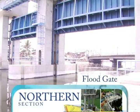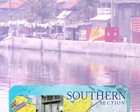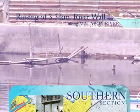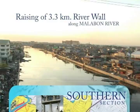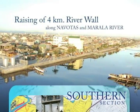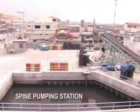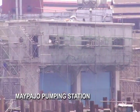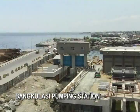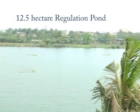Navigation and floodgates shall also be constructed together with a pumping station. The southern section component of the project involves the raising of the river wall along a 3.3-kilometer stretch on the left bank of Malabon River and another 4-kilometer stretch along the Navotas and Marala rivers. 4 pumping stations are being constructed, while a 12.5-hectare regulation pond has also been allotted.